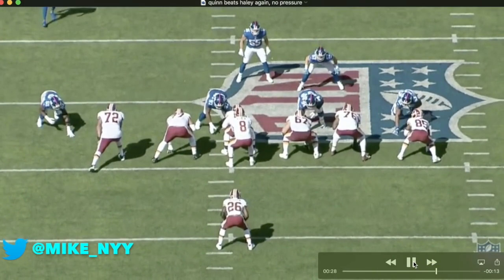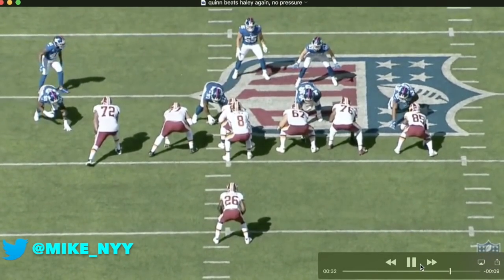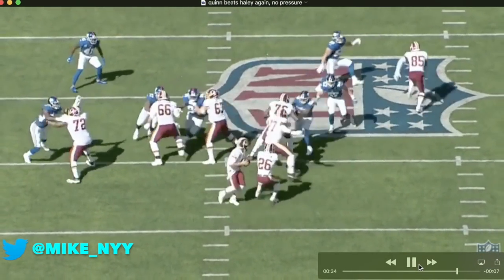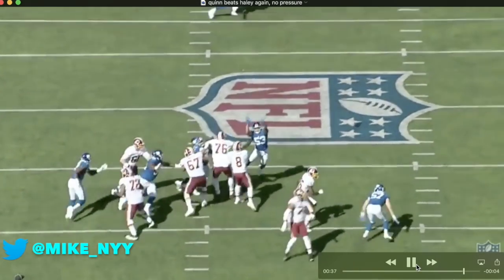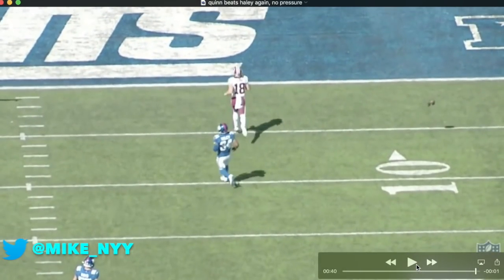So we'll see if there's any pressure on this play. I wrote no pressure on the top here, so I'm assuming there's no pressure on this play, unless I just flat out lied to myself. We'll see. Yeah, there's not much pressure. He had all day to throw, it seemed like, unfortunately for him. And Case Keenum, that ball was just overthrown. But the Giants got lucky there.